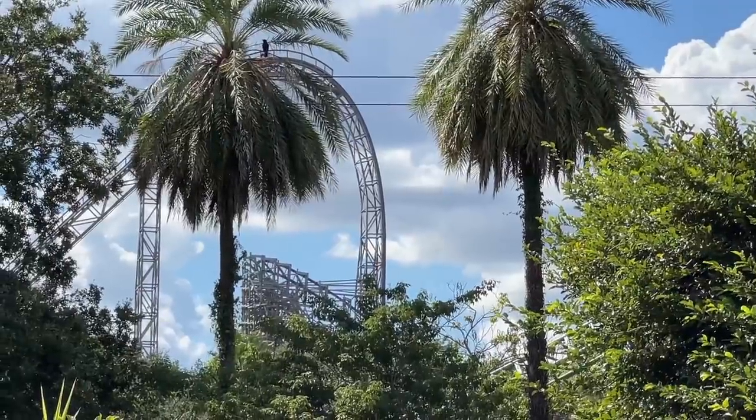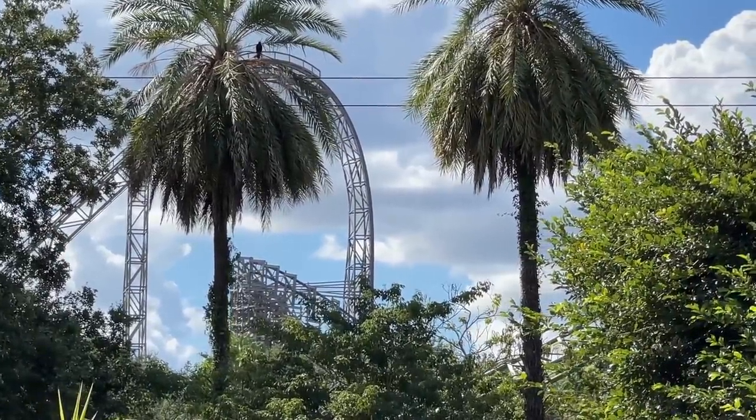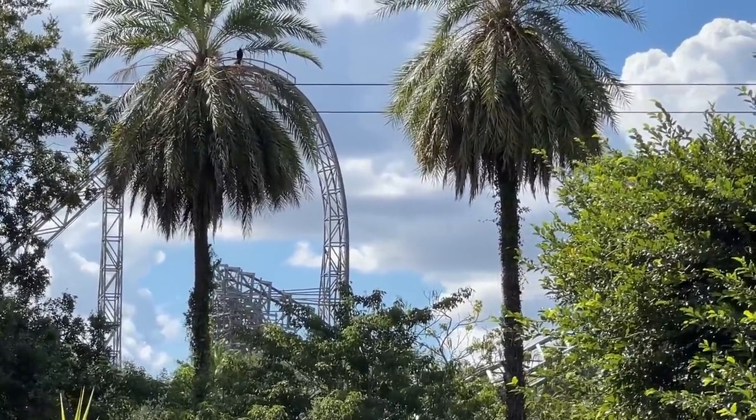And you know, while we're walking through this particular section of the trail, got a really nice shot of Iron Gwazi. That first drop on Iron Gwazi, it looks absolutely stunning in person. I've seen it so many times online and everything, but seeing it in person, that drop is pretty gnarly.